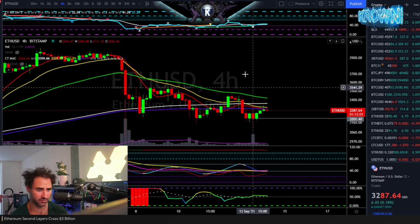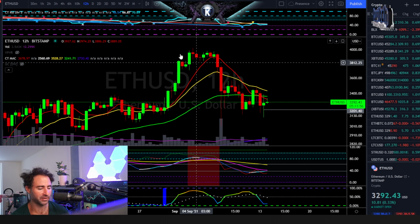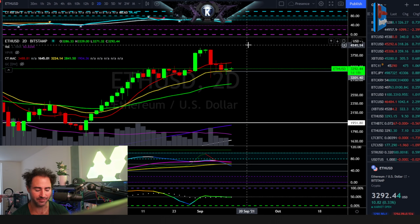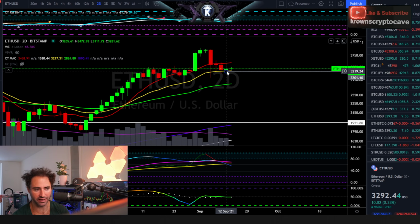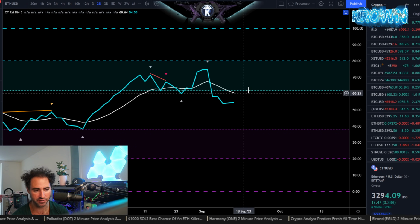You could argue that that's already pretty much played out, to be fair. What does a 12-hour say? 12-hour still looks a little bit like a local low to me as well, and 2-day looks like a bounce off the 21. I'm more inclined to say that this is very likely to be a local low right here. It's not necessarily confirmed on a 2-day, but we would have hidden bullish evidence if it does confirm there.